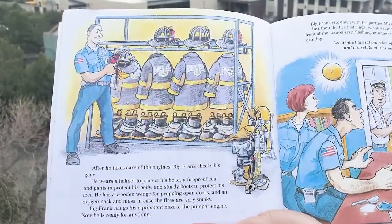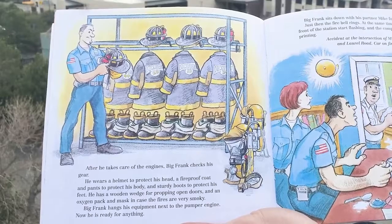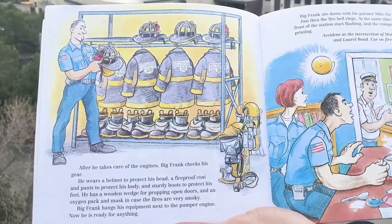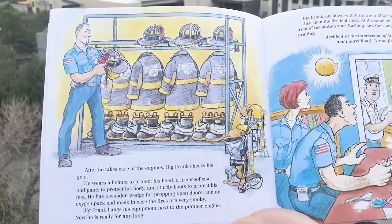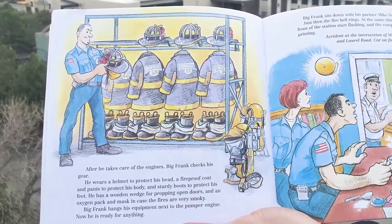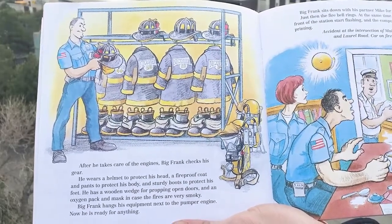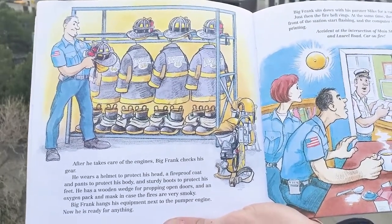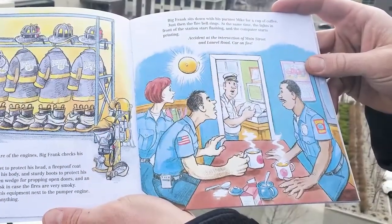After he takes care of the engines, Big Frank checks his gear. He wears a helmet to protect his head, a fireproof coat and pants to protect his body, and sturdy boots to protect his feet. He has a wooden wedge for propping open doors and his oxygen pack and mask in case fires are very smoky. Big Frank hangs his equipment next to the pumper engine and now is ready for anything. Big Frank sits down with his partner Mike for a cup of coffee.